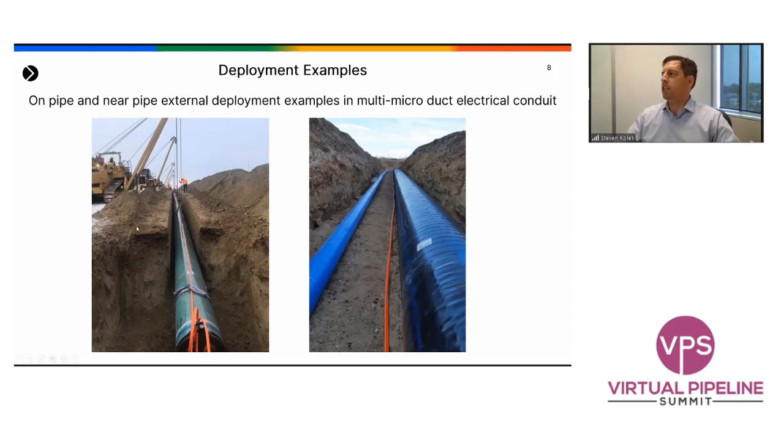Here's actually a couple of examples of what we of course call on the pipe. We actually use an electrical conduit from a company called Durline, which we secure at the 12 o'clock position in this open cut environment. This is actually an example in Canada from the Trans Mountain Expansion Pipeline, which is one of the largest current construction projects of its kind at over 1,000 kilometers, and they have provided us approval to use this image.